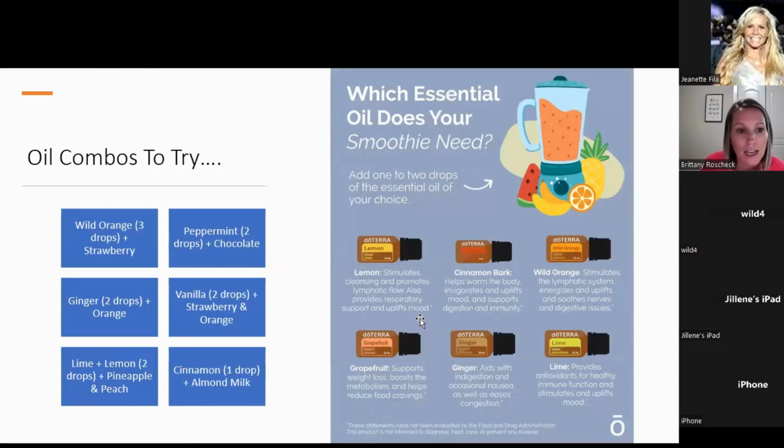Okay. And so, figuring out which essential oil for you to try. So this is kind of my last thing. I like to add in an essential oil to kind of give it an extra boost of a health benefit. So there are tons of combinations to try. So if I were you, I would just maybe screenshot this little image right here, because you can see which of the essential oils can help with things.